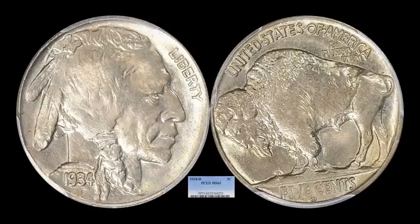I mean, this looks like a fresh minted example. The coin ended up selling for $4,774.50, which compared to other dates, like if you had, say, a 1936-D Buffalo nickel in the same grade, man, that coin is probably worth less than $100. It just is what it is. There are just some dates that are a lot more scarce for this kind of condition than others.